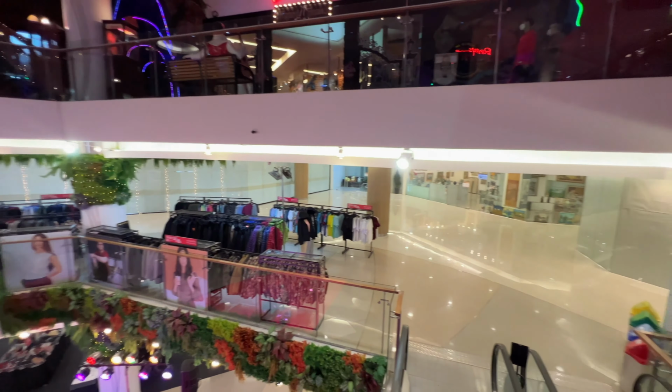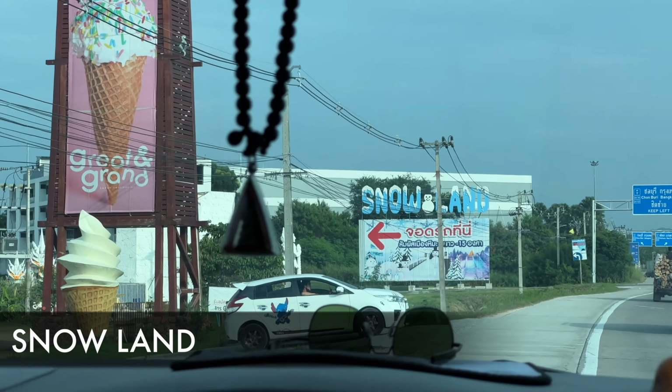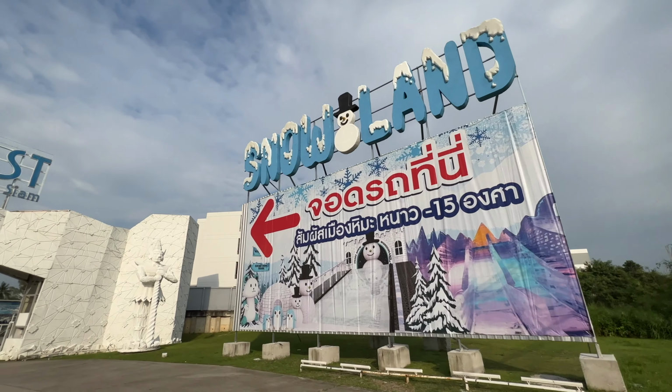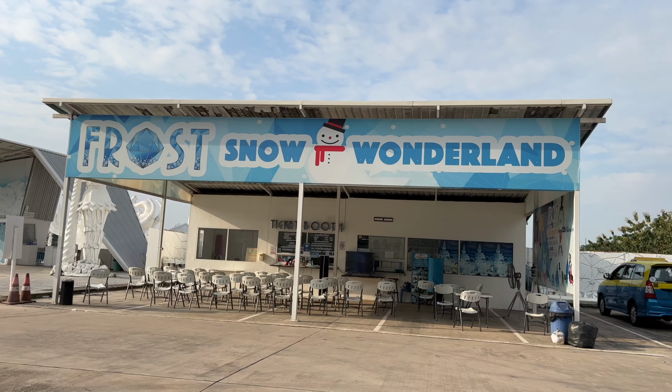Now on the outskirts of town, they do have an area where you can cool off indoors. It's called Snowland. So if you guys want a cool place to get out of that hot sun out here in Pattaya, head outside on the outskirts of town to Snowland.